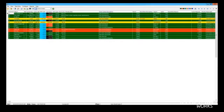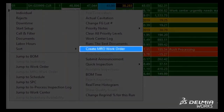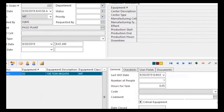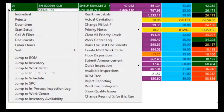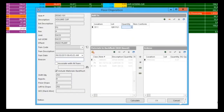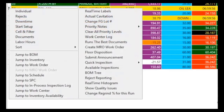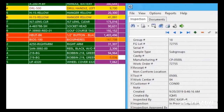Real-time also allows users to create maintenance, repair, and overhaul work orders. The system also allows users to report production before the production reporting process takes place by using the floor disposition. This tool also allows for the reporting of non-conforming parts, ensuring as much as possible is captured. Users can also conduct a quick SPC inspection from the screen with a simple right click.